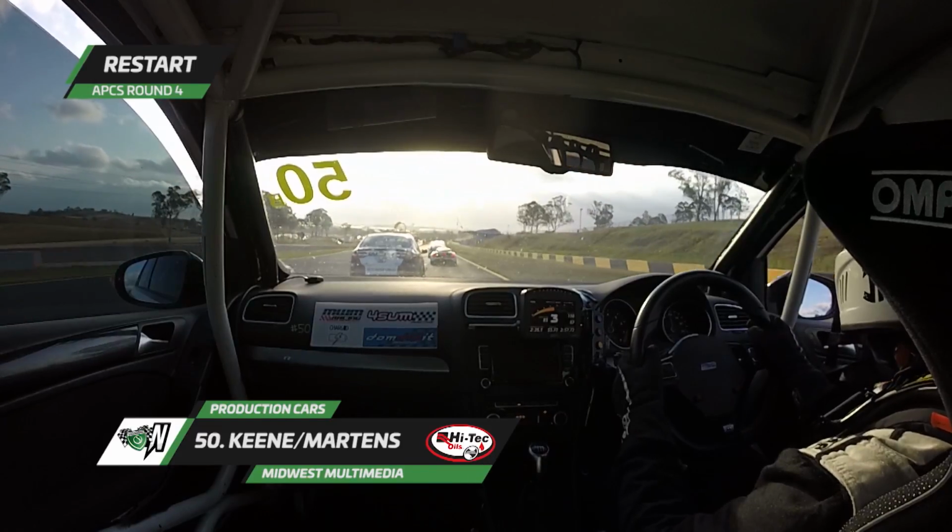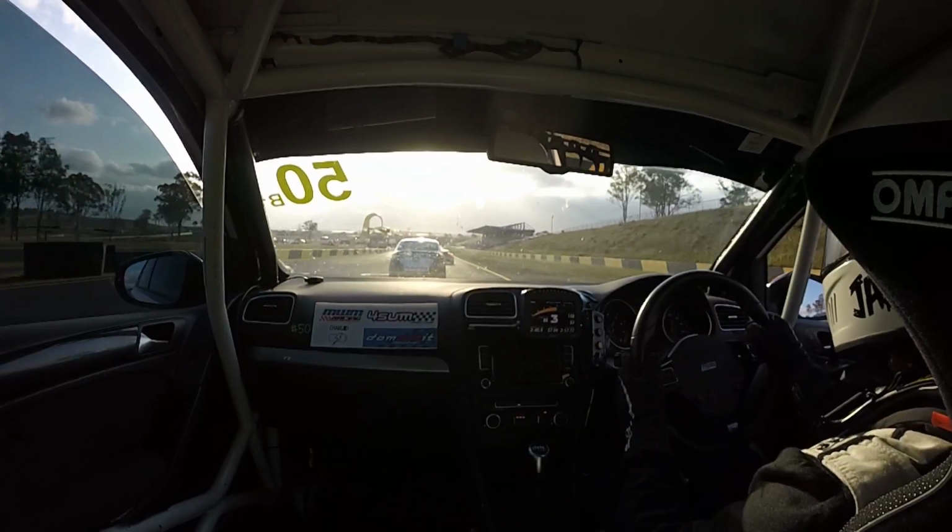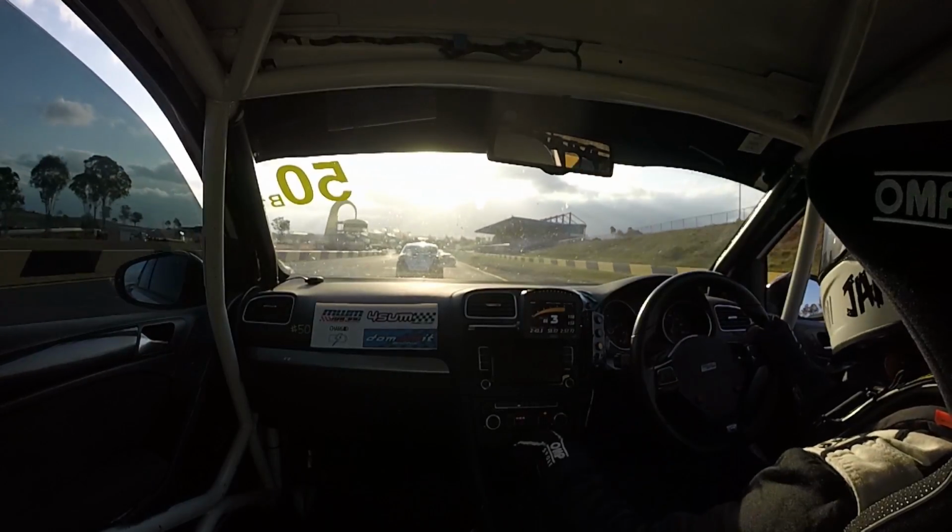And the safety car has peeled off. We say goodbye to the Melbourne BMW safety car, and the race is back underway.